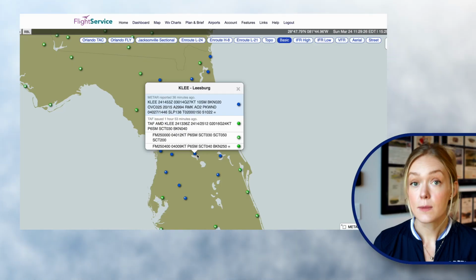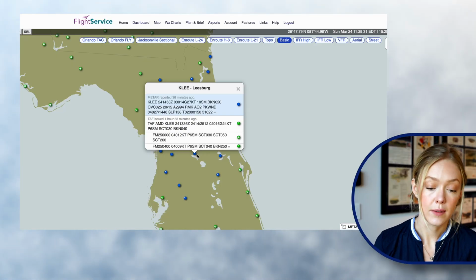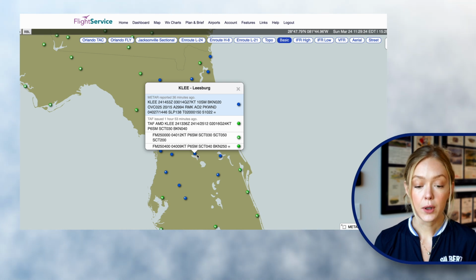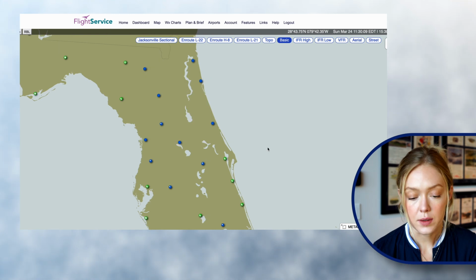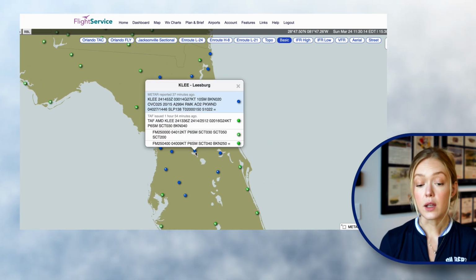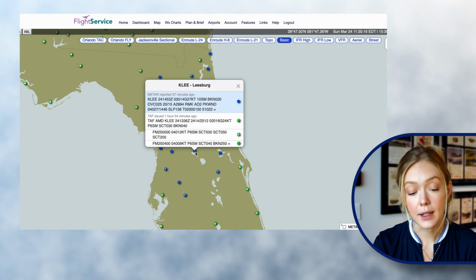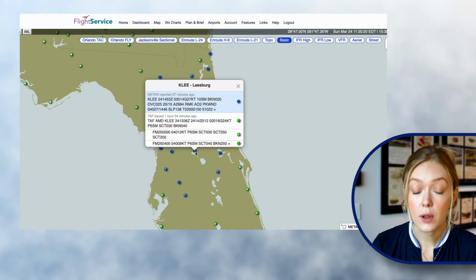If we look at Leesburg, Florida, wind is 030 at 14 gusting to 27, 10 miles of visibility, broken at 2,000, overcast at 2,500. So Central Florida is currently, I would say you'd want to be on an instrument flight plan to be flying down there. And then also you'd want to be sure that surface winds are within your personal minimums.